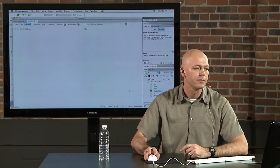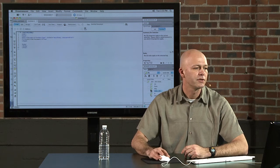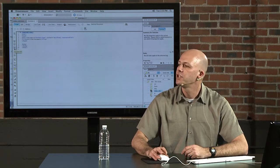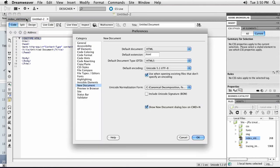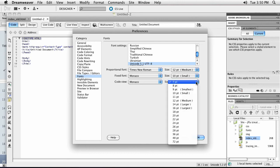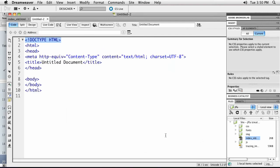I'm going to go into code view, and you can see that it says doctype html, and I should probably increase my type size a little bit. Let's go to Dreamweaver, Preferences, Fonts. Do you think that's a good size for the internet? I think that's looking good to me from here.